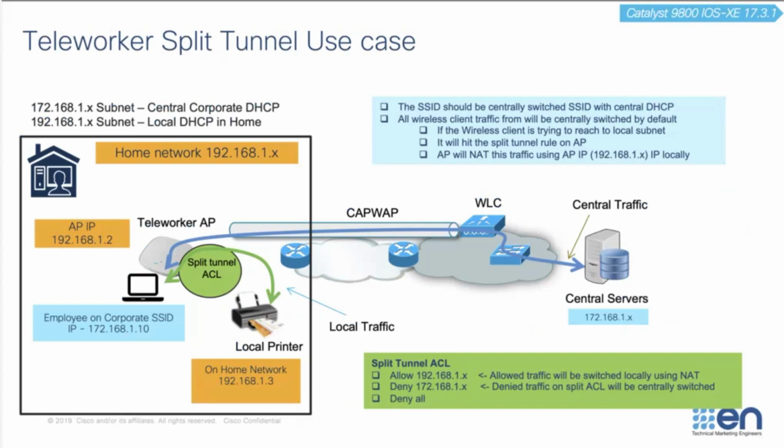it matches the 5-tuple IP ACL. And so any packets that match the ACL will be switched locally, and any packets that don't match the ACL are going to be centrally switched over CAPWAP back to the headquarters or back to the controller.